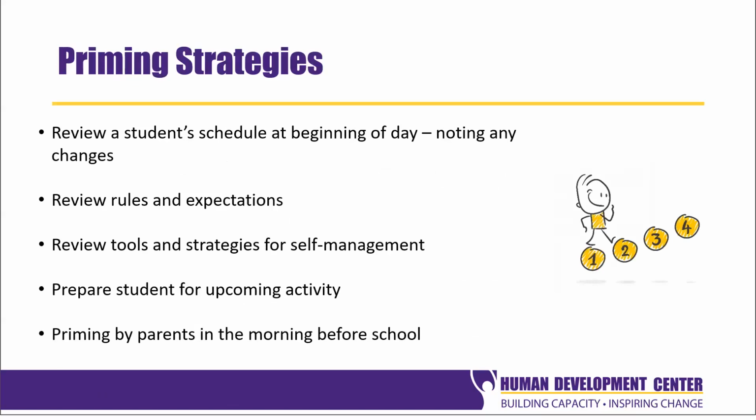So these are just some general priming strategies that you can use. You want to review their schedule at the beginning of the day, noting any changes, reviewing rules and expectations before going into a new environment, reviewing tools and strategies for self-management, preparing them for any upcoming activity, and then have parents prime them at home. If you know that the student struggles with not going outside for recess, and the parents can obviously see that the weather is going to be bad that day, that's when the parent could talk to their child that morning to kind of get a head start on the priming before they get to school.